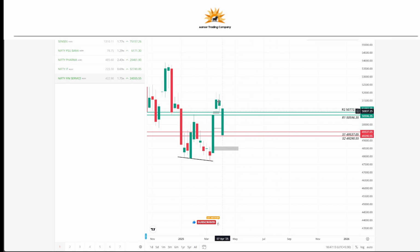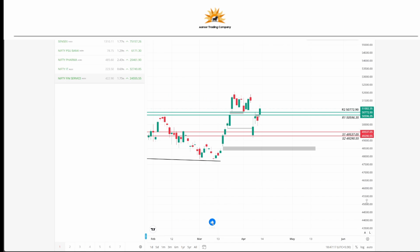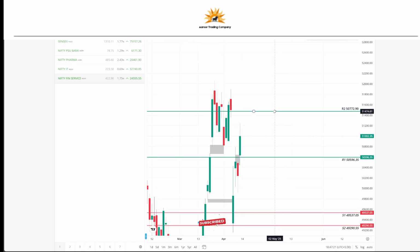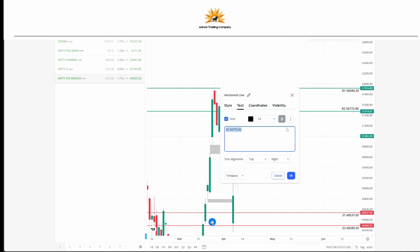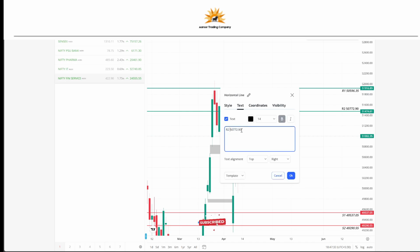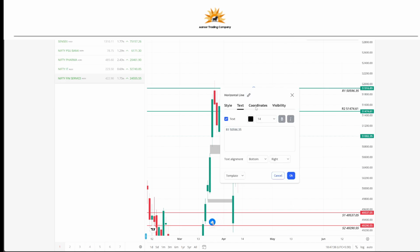So we have to go for the daily time frame and analyze the support and resistance. The new resistance has been formed over here, which is R1. I'm going to change this as well. R1 is at 51,471, correct, I think so, 51,474, whereas R2 is 51,916.